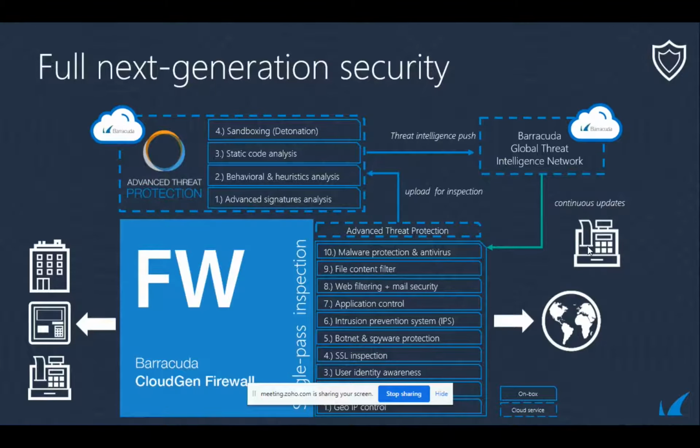You also have behavior and heuristic analysis for the ATP. Any file that is downloaded from the browser or through SMTP will be sent to the Barracuda cloud, where it does its sandboxing. In sandboxing, they have multiple layers of inspection. One is the signature analysis, and the other is the static code analysis. Then it will check whether the file is genuine, or whether it is doing anything malicious, or something it is not supposed to do. It will check all these behaviors, and only when the file is genuine will it allow the user to download it or write it to their file system. If it is found malicious at any point, it will block it, and it will give an alert to either the user or the admin saying this file is malicious and you cannot download it.